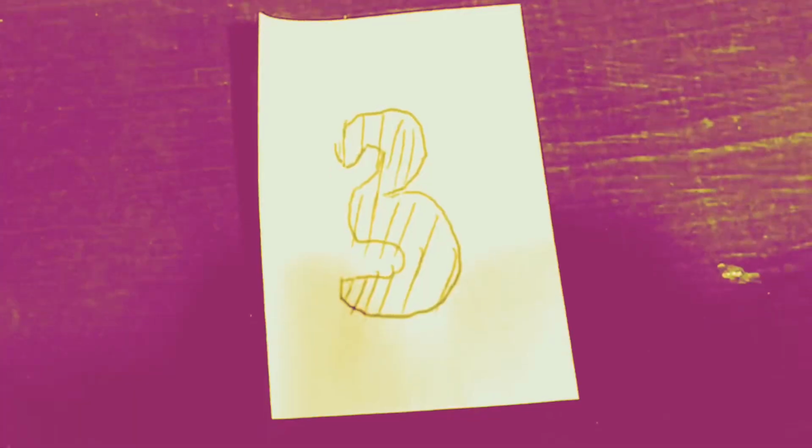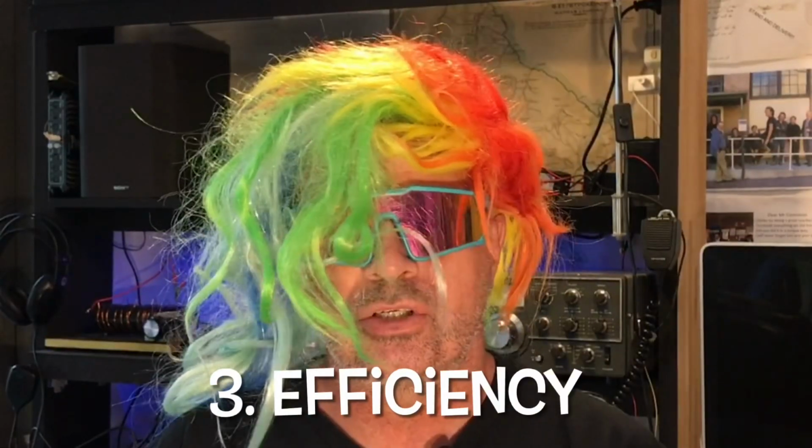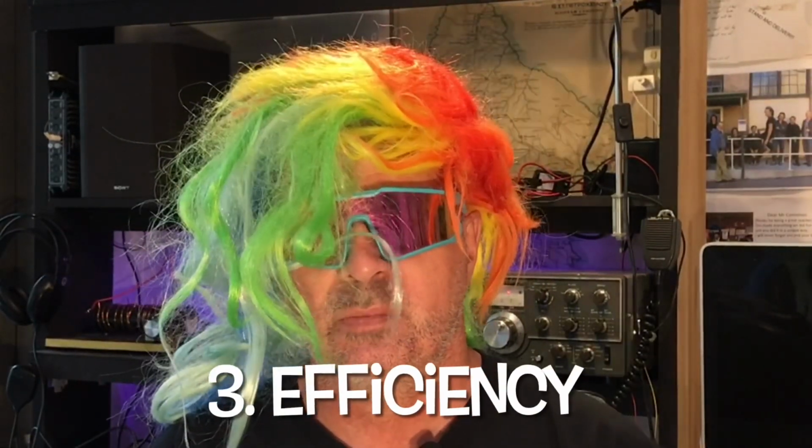Reason 3. Now, we can't talk about simplicity without talking about efficiency. Until the early 2000s, ships at sea carried ship's radio officers. I was one of them. And the reason they did this was because Morse code gets through. It travels vast distances and it is very efficient. You can grab your key and start sending low power and still get through. When other modes don't get through, Morse code gets through.